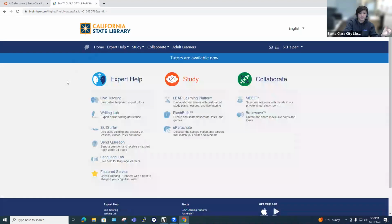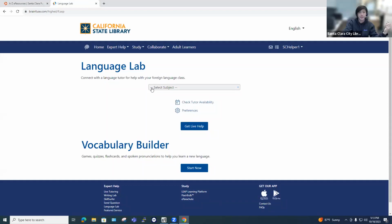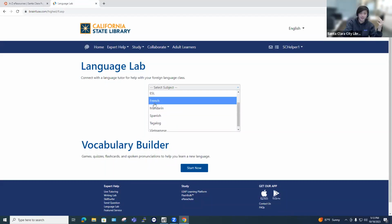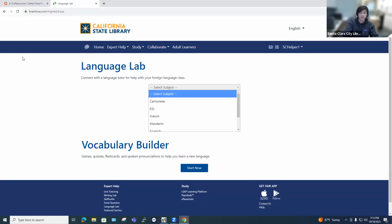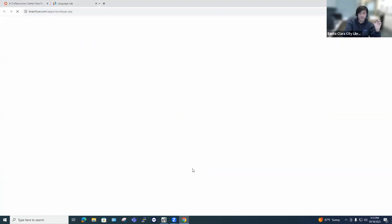So coming back to home, we have the language lab. So language lab is, you can get live tutoring for any of these languages that they have listed under this menu. So we have Cantonese, English, French, Mandarin, Spanish, Tagalog, and Vietnamese. So Help Now has live tutors available to help you with any of these languages. And if you just wanted to study vocabulary, you can come down to Vocabulary Builder and we press Start Now.